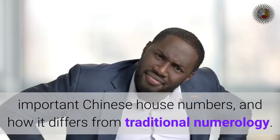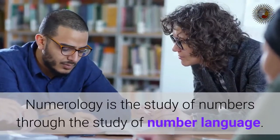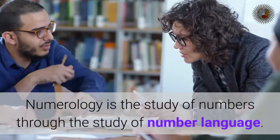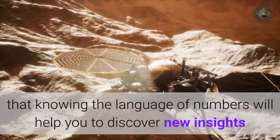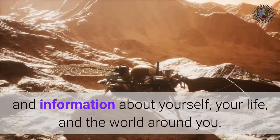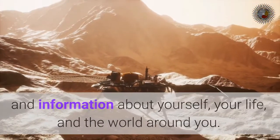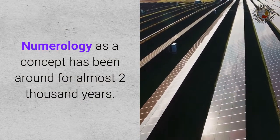from traditional numerology. What is numerology? Numerology is the study of numbers through the study of number language. The concept behind numerology is that knowing the language of numbers will help you to discover new insights and information about yourself, your life, and the world around you.